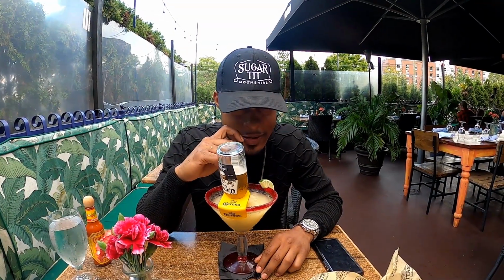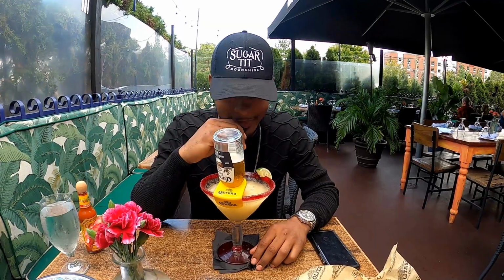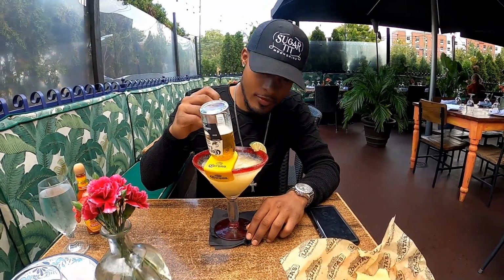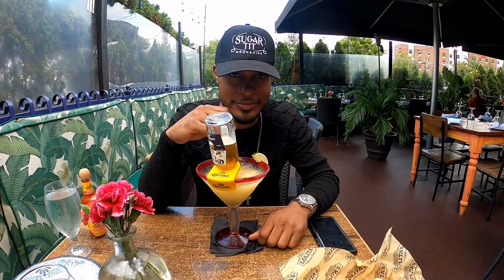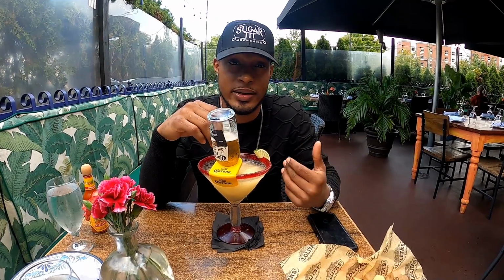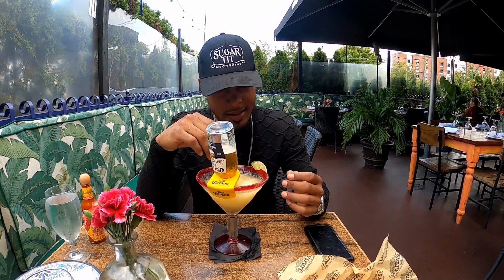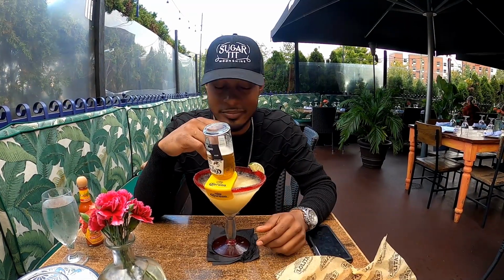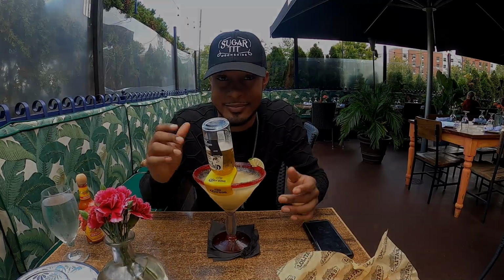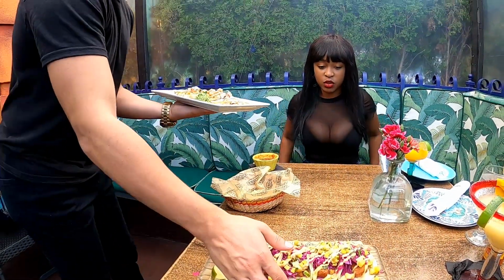I'm a few sips in right now, and just about to have me lit. It's so good, I can't even describe it. You just have to drink it. It's like premium tequila. You got the Coronita, you got the sugar and the lime. Oh man, it's just like a little glass of heaven. Nice. All right, thank you.